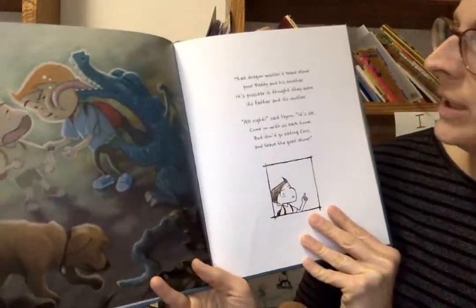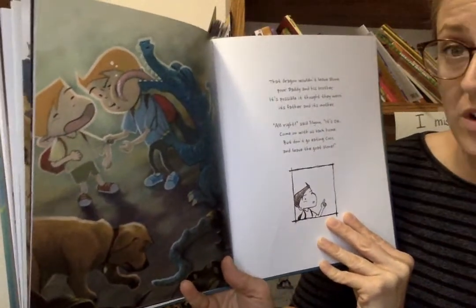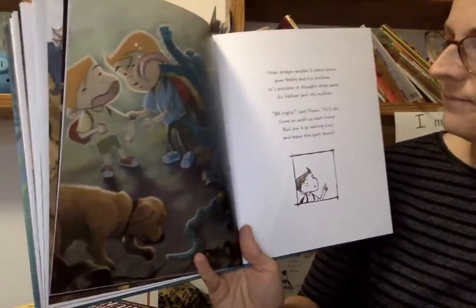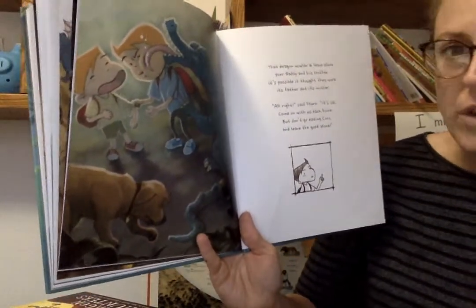That dragon wouldn't leave alone poor Patty and his brother. It's possible, it thought, they were its father and its mother. "All right," said Flynn. "It's okay. Come on with us back home, but don't go eating Coco. And leave the goat alone."